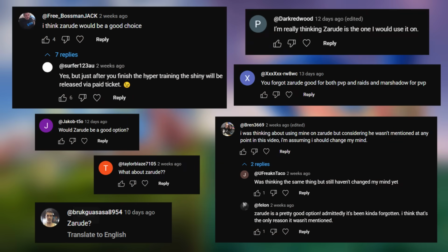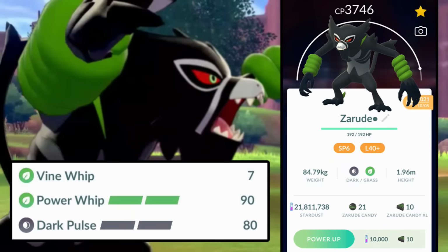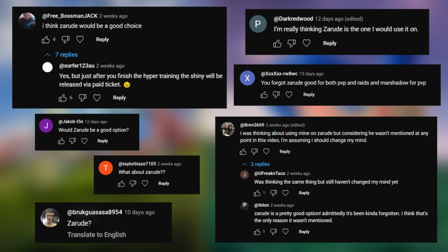The next Pokemon I want to talk about is going to be Zarude, which a lot of you guys asked me if it would be a good choice. So when it comes down to it, I don't think Zarude is a bad option, but it's definitely not the best option, especially because its Master League relevance isn't as great as it once was, and you also have Kartana, which is going to be a better grass type attacker for the Raid/Gym meta. The shiny also hasn't been released for Zarude, so I would have to imagine once that does come into Pokemon Go, then it would be a much better choice.